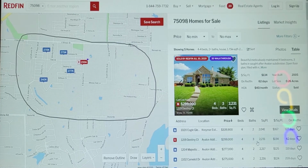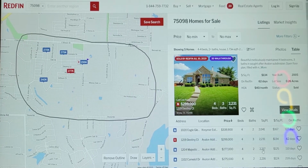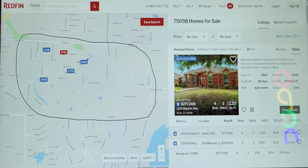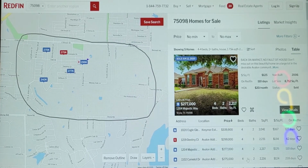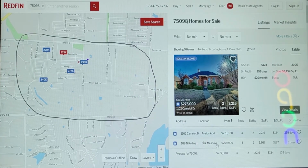It's a 4-bed, 3-bath, 2,200 square foot, so it's a little bit bigger, has an extra bathroom. There's a decent one, 4-2 at 22. So we'll click on that. Yeah, that looks like a pretty decent comp. And you can scroll through pictures. That one sold for 277. Next one is going to be a 4-2 at 22. Same thing. This one went for 275. It's in good shape as well.